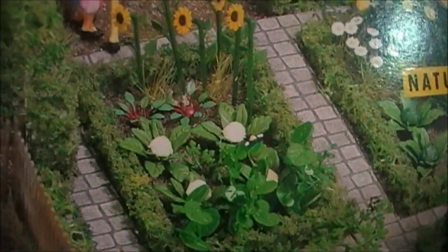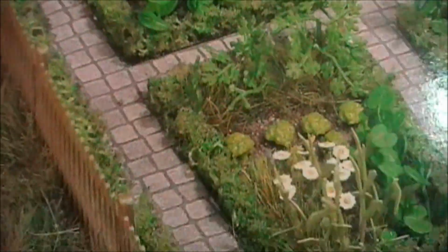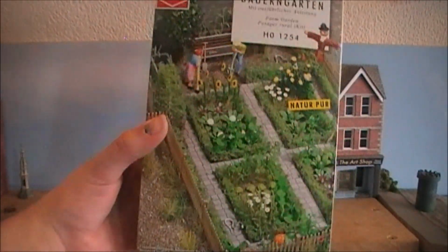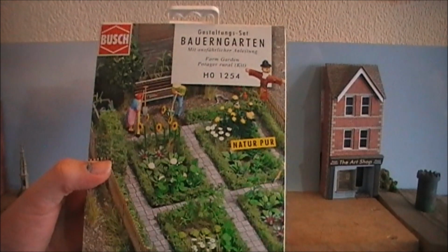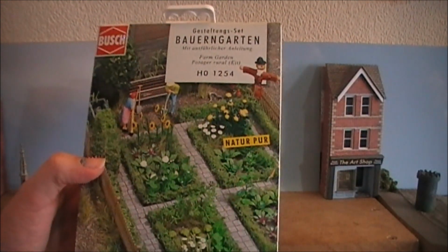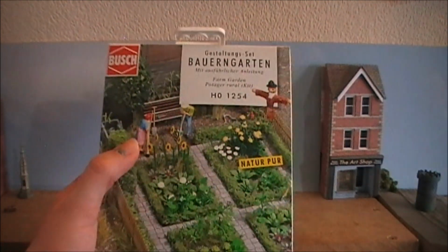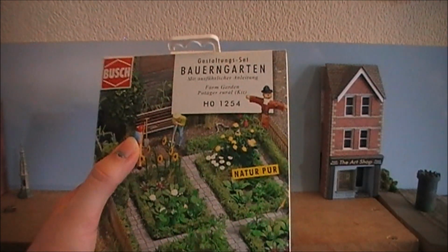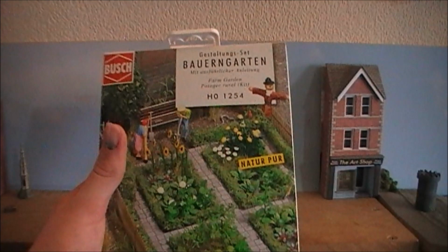But there's another butterfly somewhere. You've got to paint them. That's a bit of a bad thing. I can't see how easy painting a tiny butterfly would be in 00 scale. The scarecrow you got to paint as well. But it just comes with a load of accessories. Tools. The people aren't included, I do believe. They're not included. The bench is. The bench is actually out on the layout now. And these little bushes here.